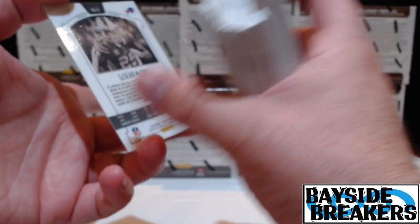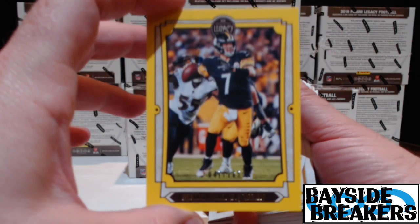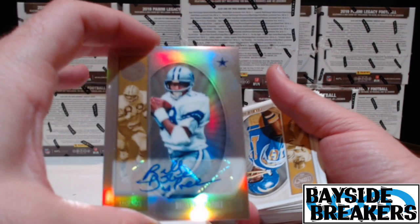Shady McCoy, with the premium edition. We got a yellow for the Steelers, Big Ben, numbered to 165. This one backwards means auto. Billy Joe Dupree with the Legends auto for the Cowboys.